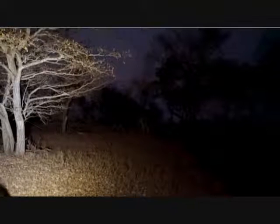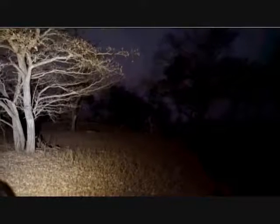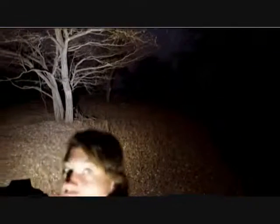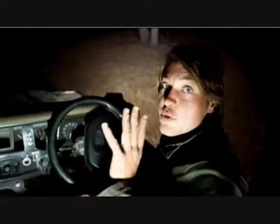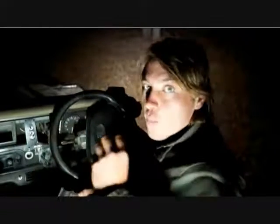So here we go. Isn't that incredible? We can actually see the kudu. Let me change lenses. So bear with us for a second. We're on a very wide lens at the moment, and there's a lot of chopping and changing, so we're going to change to a longer lens and see what the capabilities of that lens are.